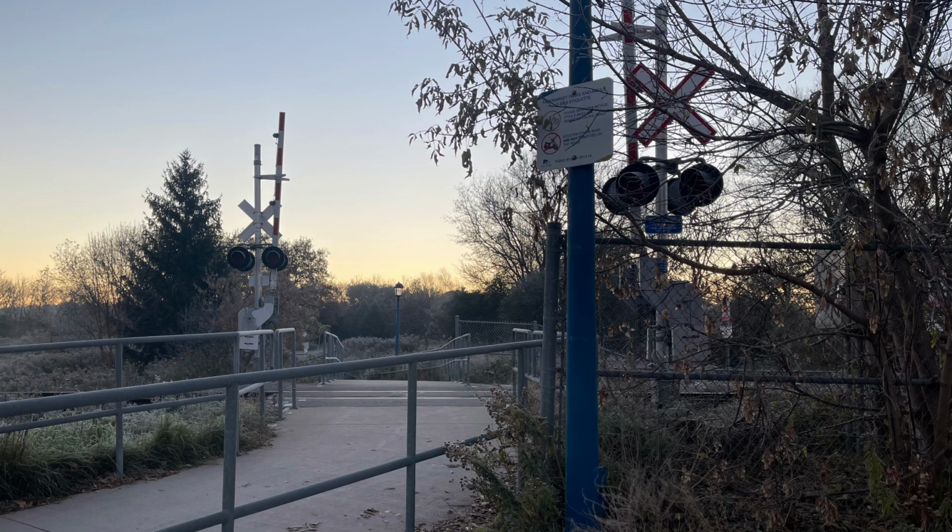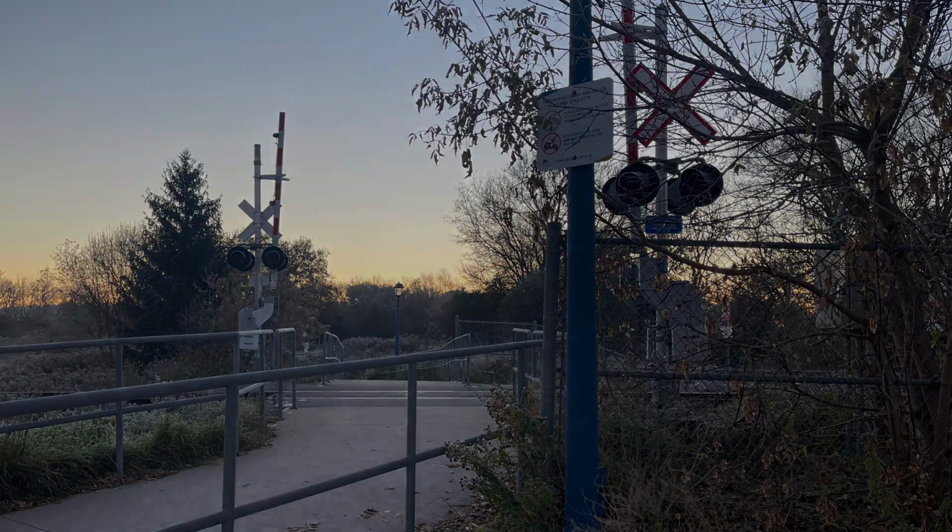The pros at this crossing are, it's really quiet, the fall scenery is beautiful, and you can hear the nature. The cons are there's a lot of people walking, and you don't have any different shots. It can be the same all the time. But overall, it's still a really great place to Railfan.